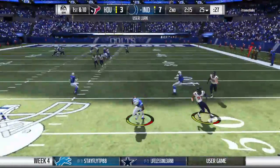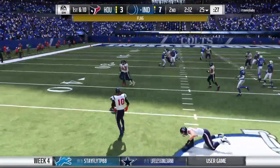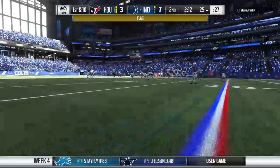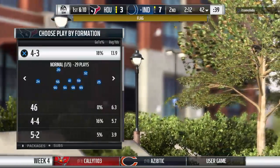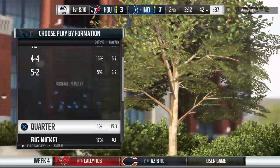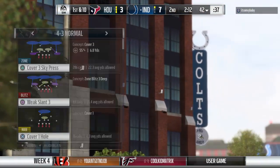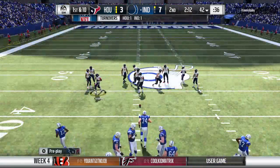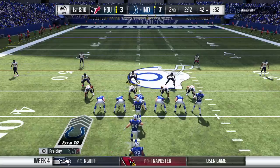On the move to his left, trying to get it to Thomas, and it's intercepted. He's picked off at his own 47. So this will be accepted as it moves the offense backwards. So the special teams penalty cost some yardage there as they come out on 1st and 10.